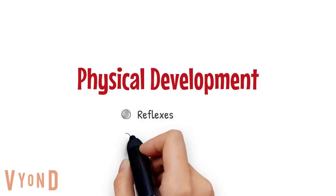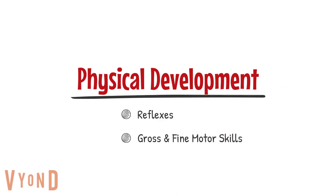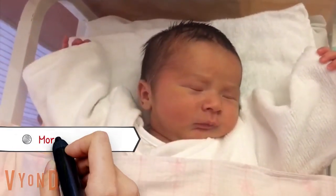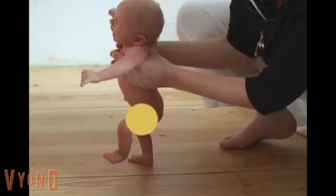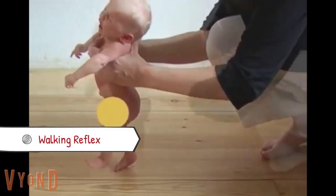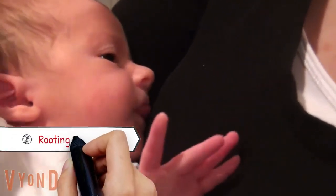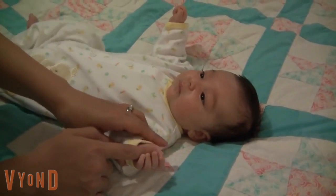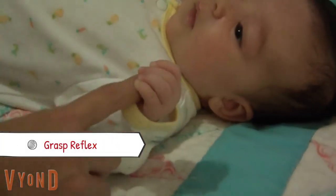Infant physical development is displayed through innate reflexes and in the development of both gross and fine motor skills. Here are a few examples of infant reflexes. The Moro reflex, also known as the startle reflex. The walking reflex. The rooting reflex. And the grasp reflex.